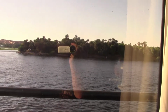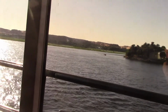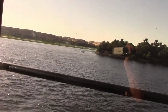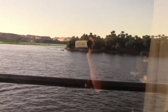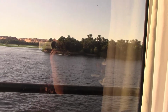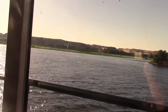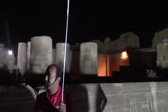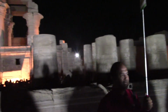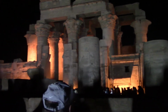This is the view out our window on the Nile cruise. The convoy or the caravan for the gold. Because yes, from here and Nubian land, which is the south of Aswan, Egypt was and is still getting its own gold from ancient times.